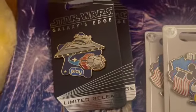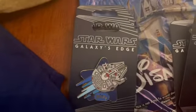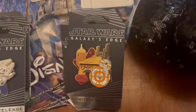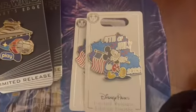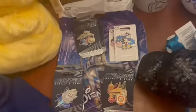So you've got this one here for Galaxy's Edge, where you've got a Star Cruiser as well as an escape pod. You've got a Millennium Falcon. And then you've also got BB-8 and Galaxy's Edge there. And all of those are $7.99. 4th of July, 2022, Mickey holding a flag, also for $7.99.